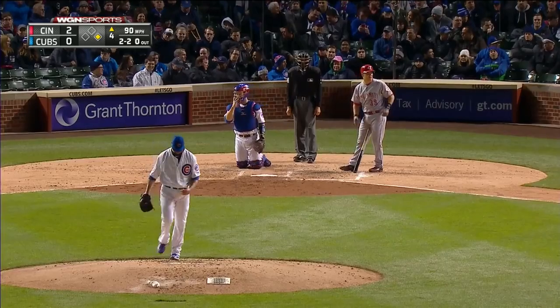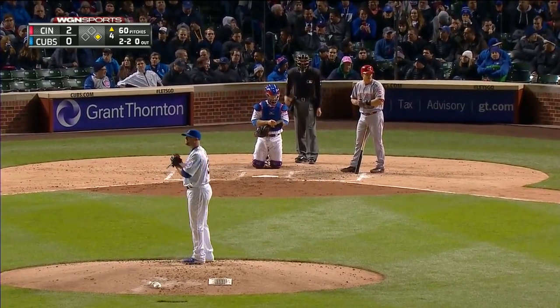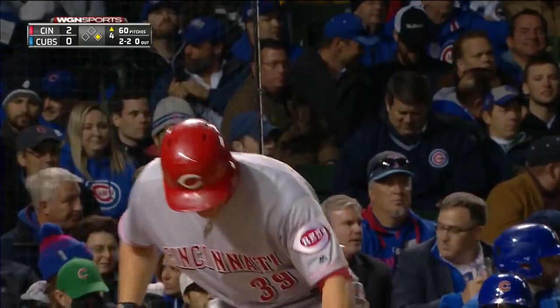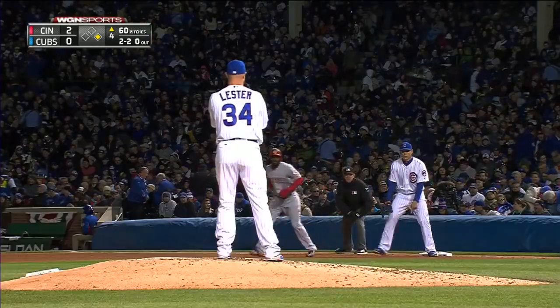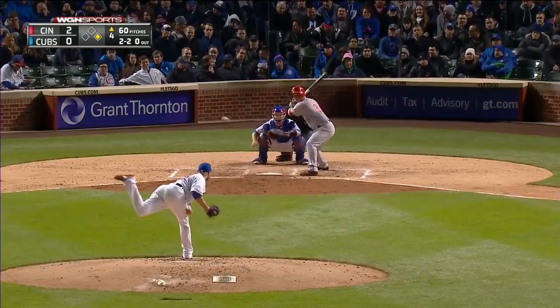Very few things are as important early in the year as a fast start for your ball club. The whole team starts thinking like a winning team, and you start taking the field every day thinking you're going to win. Yeah, there's a belief there that you're going to do something right every day to win a game.